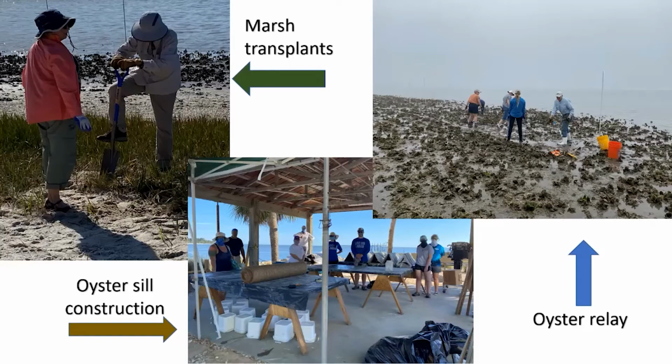We also do oyster relays, which is where we go out on the shoreline and clear the space where our 16 reef ball reefs are. So we go and clear all the healthy oysters out of there, so that way they're not smothered when the reef balls were put in or when the sand fill was placed on G Street. And we also, like Mark said, did oyster sill construction with a lot of volunteers with all the different materials, and we would do double wraps sometimes to make them stronger.